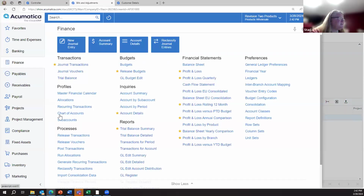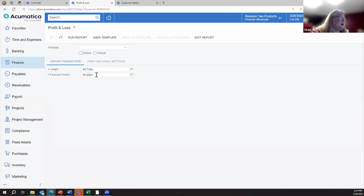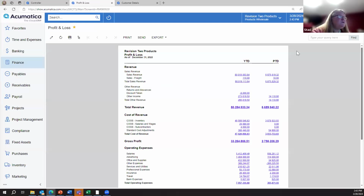And then lastly, let's go back to the finance space and let's talk about those financial reports again. This is a P&L report, pretty generic. It's not too fancy. I'm gonna run it for a past date where we have more data. And you can see here that I've got my period to date amounts. I've got my year to date amounts. And this is just a standard format for a P&L.